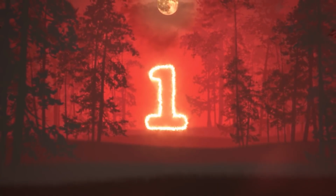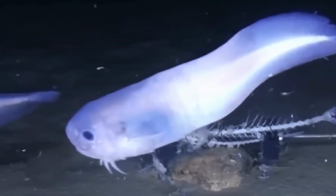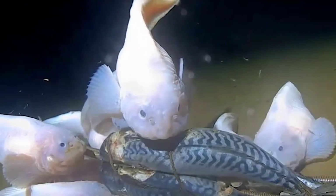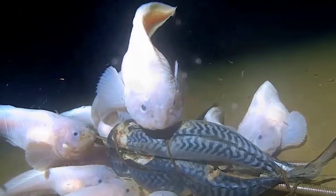Number 1, last but not least, the Mariana snailfish. Though it doesn't look like it could withstand pressures of 1,000 feet below, the Mariana snailfish proves yet again the age-old phrase of never judge a book by its cover. Meet the deepest fish in the ocean, which thrives at 8,000 feet below sea level. Though they look small, fragile, and slightly translucent, these little guys are actually the top predator at this depth.